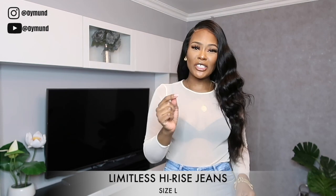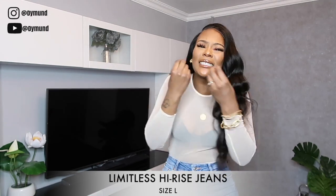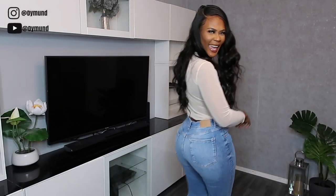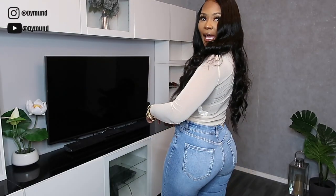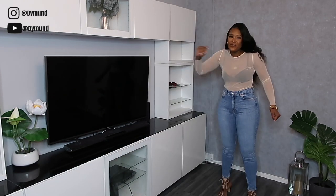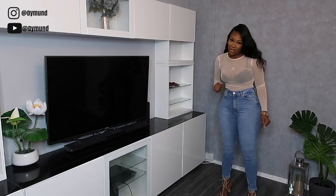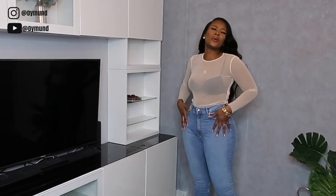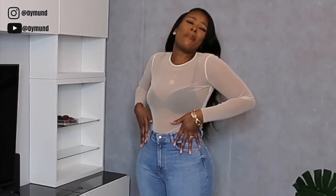These jeans are the best Zara jeans. I've never tried jeans like this before from Zara. This one is the Zara Limitless jeans. This jean is gonna fit anybody. I have been trying to find jeans from Zara that fit. The fit on this one, it felt like butter when I was putting it on. It just slid on like butter.